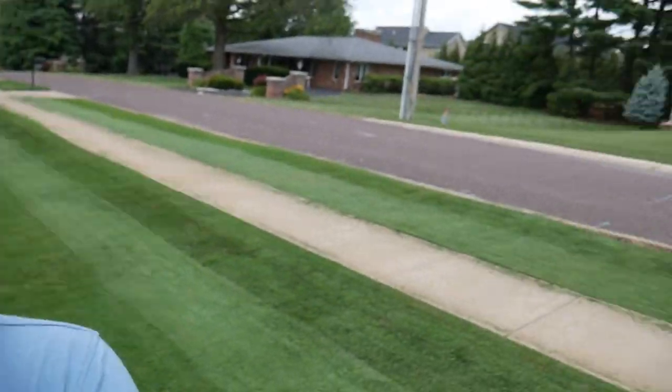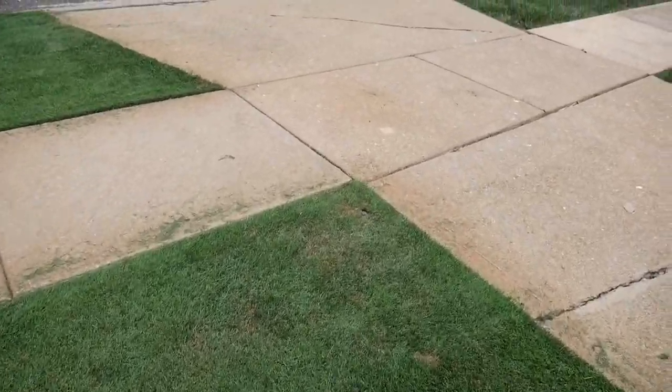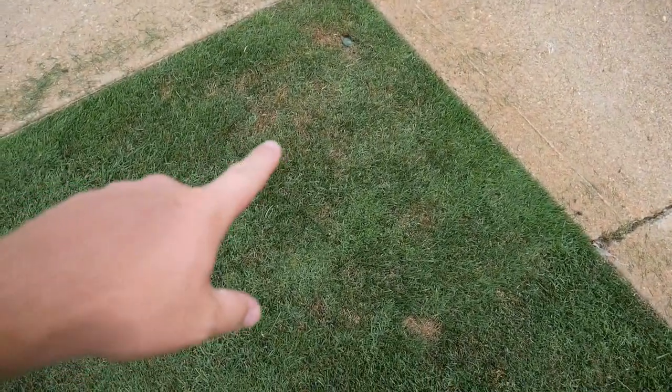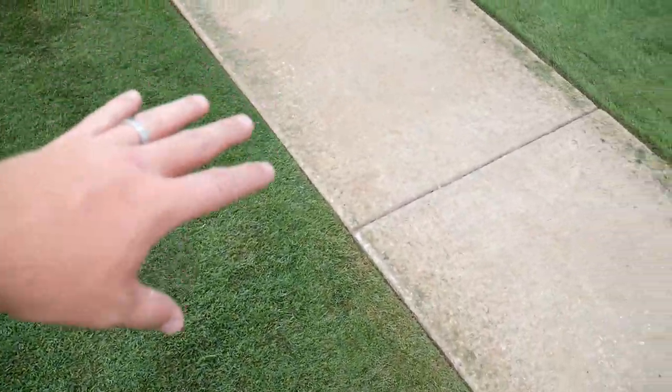But I do have some trouble spots in the corners by the parkway where the concrete is heating up the grass. You can see I've got a couple spots right here. It's looking a little bit stressed, and kind of all down the sidewalk here. You can see where it's just naturally going to be hotter next to the concrete.